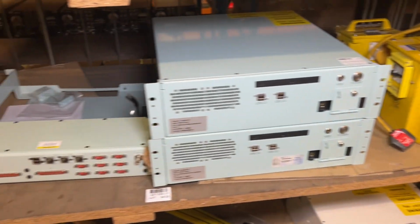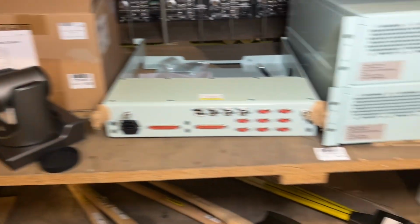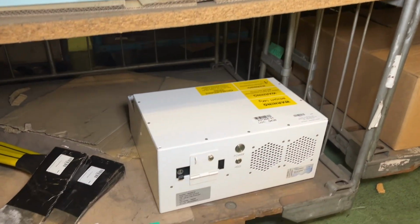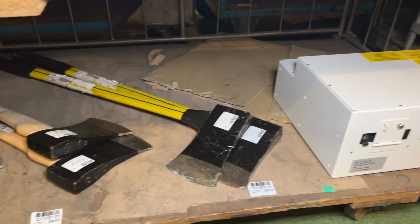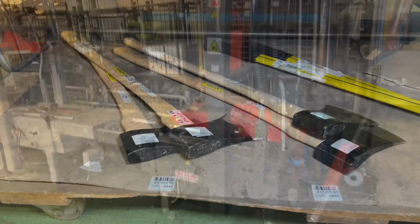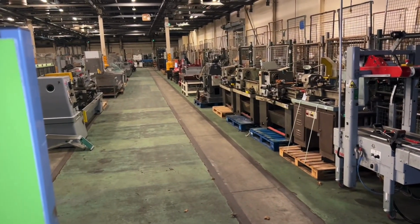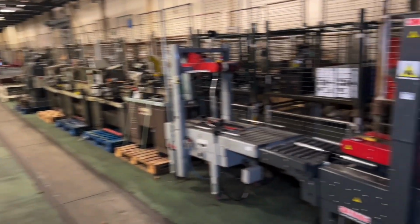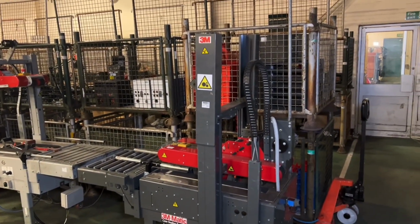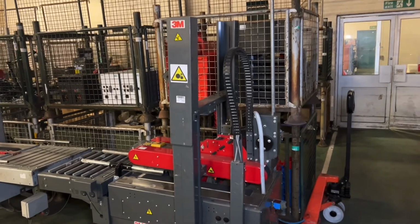Okay, so we're concluding the end of this section here. Going to move on to some of the larger items in what we call the wide aisle, which we'll move on to now. Okay, so we are in our wide aisle. It's called the wide aisle so we can get the larger items in and out. It's sort of the out point here in this haul.